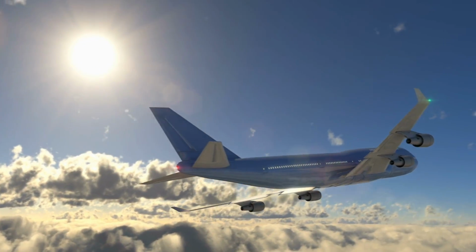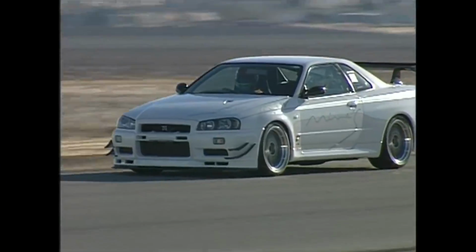After the car made a trip overseas from Japan to the US, it was actually on a Hot Version episode with Tsuchiya himself at the Willow Springs International Raceway. Tsuchiya himself doing his thing, making sure to test the absolute limits of this car. Soon after it was brought back to Japan, that's when it was handed over to Garage Yoshida, where they did the complete restoration of the car as you see it here.